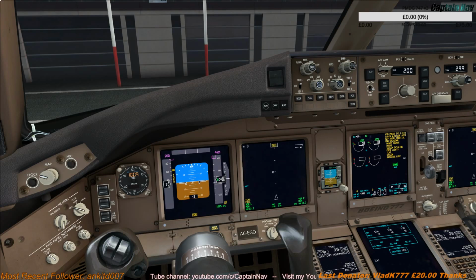Today we're gonna do a short flight on the 777. It's probably one of the shortest flights out there. Just gonna have, as I said, a quick flight today from Dubai, OMDB, to Doha, OTHH. As I said, one of the shortest 777 flights around, so it should be good fun, quite busy flight.